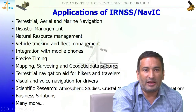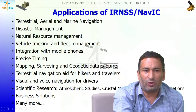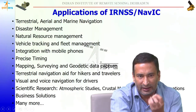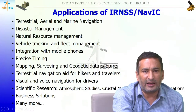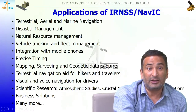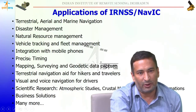It can also be utilized for natural resource management and vehicle tracking, a very important application here. Henceforth, I think we will have NavIC receivers in mobile systems also. Miniaturization of those receivers has taken place. Vehicle tracking and fleet management can also be performed using the NavIC signal, and this also provides us precise timing for applications where precise timing is required. In those application areas also, NavIC signals can be used.